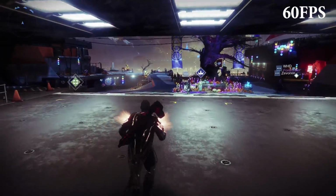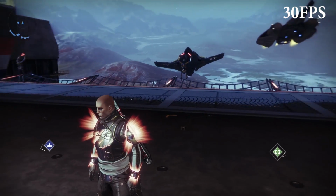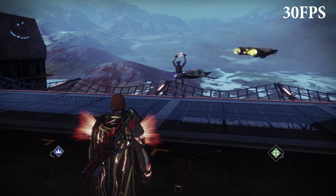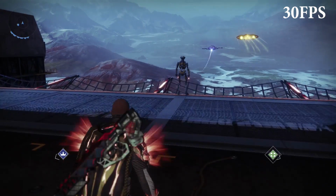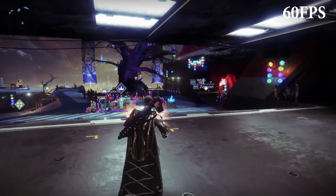Now, most people would live and die by 60 to 120 frames per second for anything. For me, I don't mind playing a game at 30 frames if it's a story-based game. I usually need it to be 60 frames for a multiplayer game. But definitely for a monitor, the higher refresh rate, the better, because then it gives you that flexibility, right?